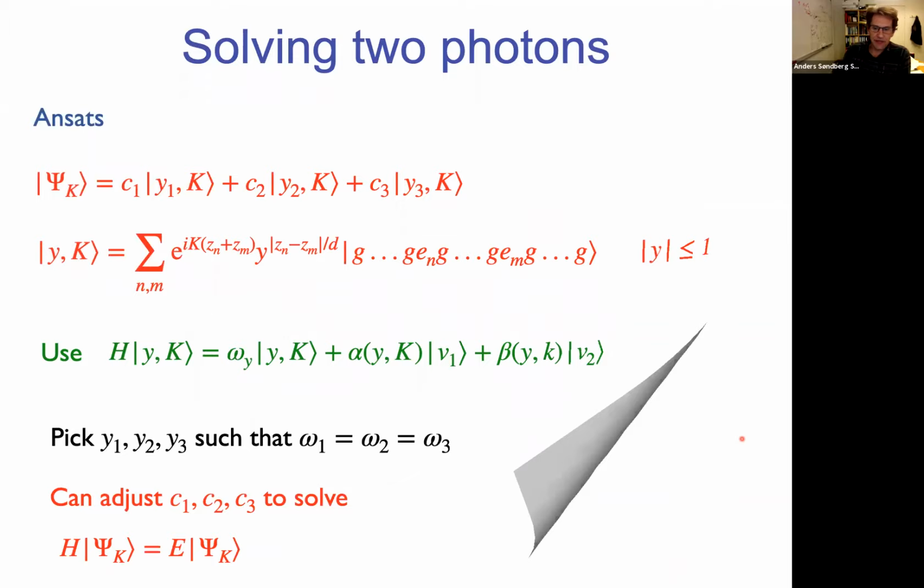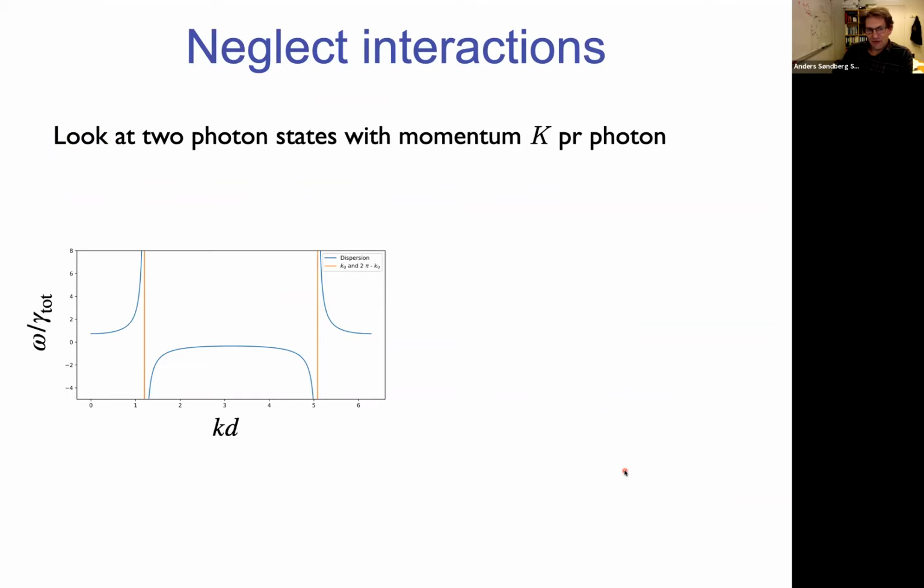So let's say that we take two photons and give them momentum k per photon. Now we can make states where we take one from here and one from here, which would give something with zero. Looking at the possible single photon states, and neglecting the interactions, we can ask what possible states we can get for two photons as a function of momentum. So this is what we get here.